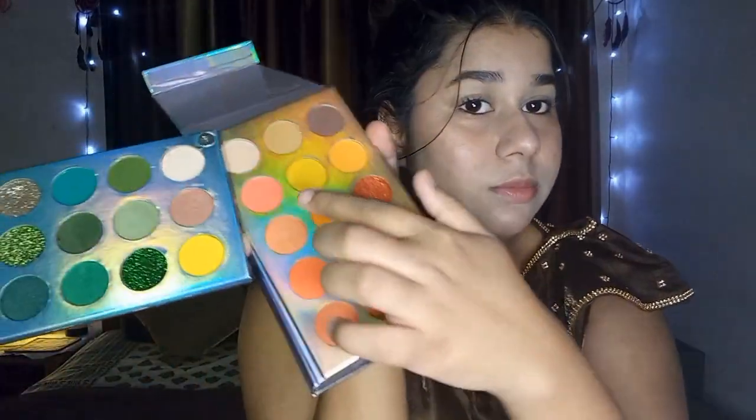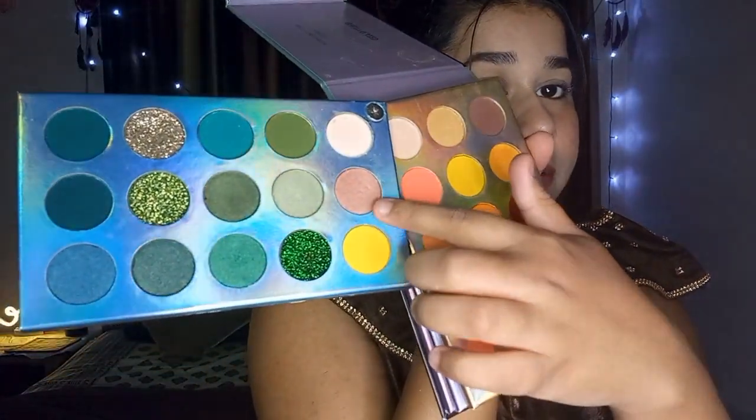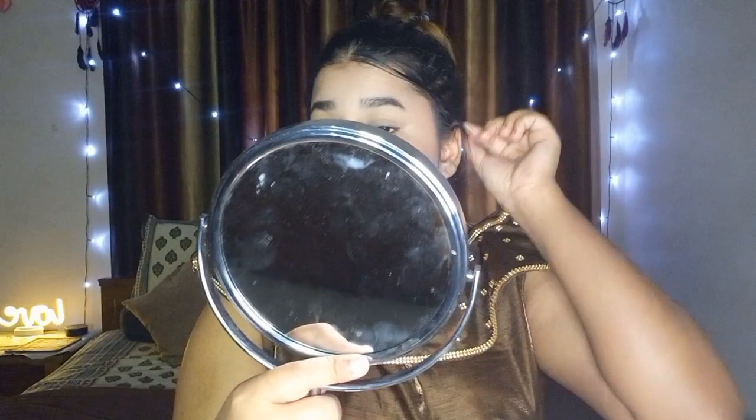Let's put it on the eyes. This is the shade I'm going with. This is the shade, okay? Let's put it on the eyes. If you don't have brushes, you're a beginner, you don't have a lot of brushes, you can use your finger. I'm going to use my finger right now. So I have a lot of brushes, still I'm going to use my finger. So I'm just going to take the color on my finger and apply it on my lids.